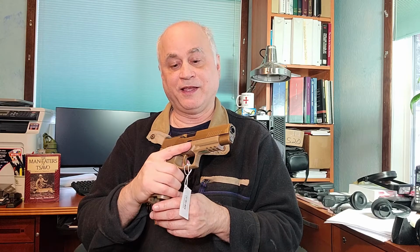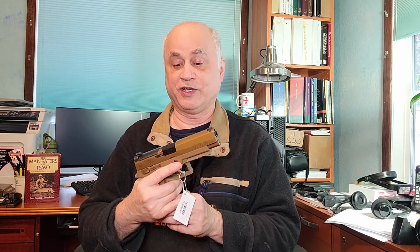That's what Sig claims. So anyways, Sig got 4,000 to 5,000 of these back, and rather than redoing them, they sold them off on the civilian market and provided the government with new sidearms. So this is an actual USGI issued M17 pistol, not the civilian variant. This replaced the Beretta M9 in 2017. We are back to the traditional Browning tilt lock system for the tilting barrel system.